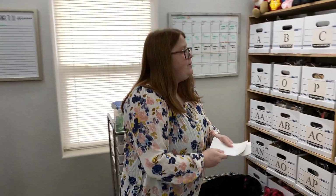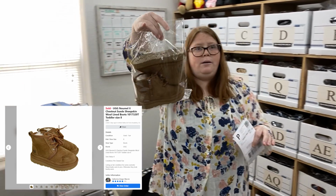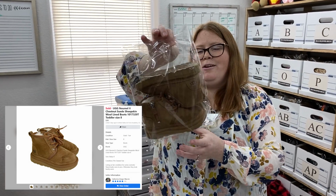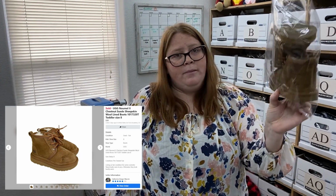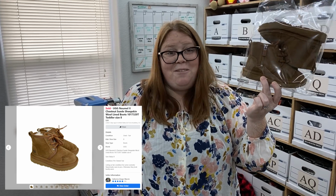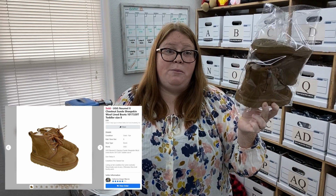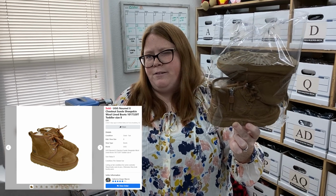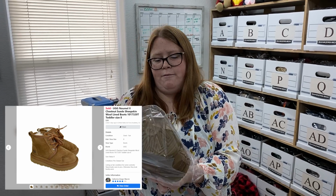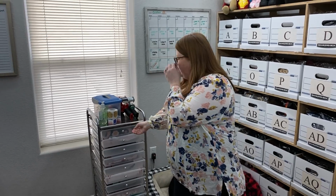Alright, box R. This is another thing that took me forever to list. These are just some little toddler UGG boots. I had these down in our need-washed pile, and Chris finally got them washed for me, but the stains did not come out on them. But I had $6.99 into these, and they still sold right away on Facebook, which usually sells really fast, for $30 plus shipping. This buyer also did not get the free shipping, so they paid $30 plus about $5.75 plus tax, so almost $40 all in for Uggs that have some stains on them, for babies. So very happy with that.